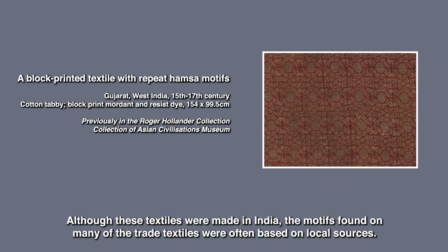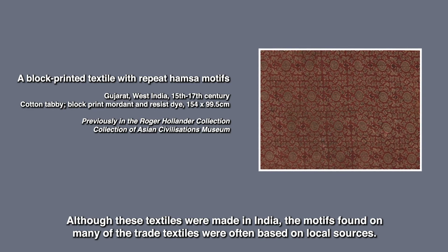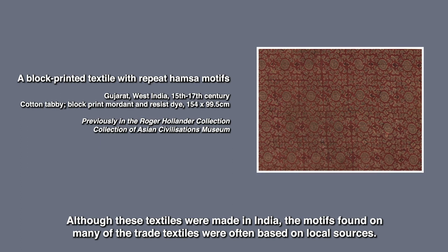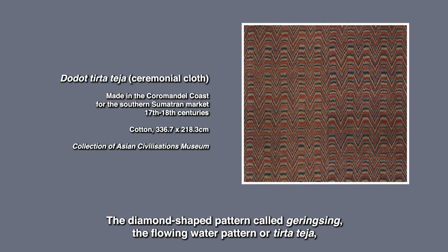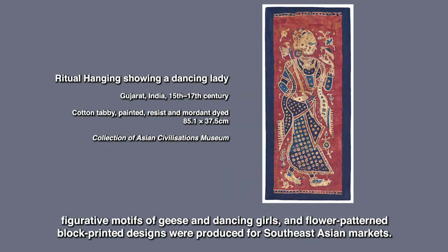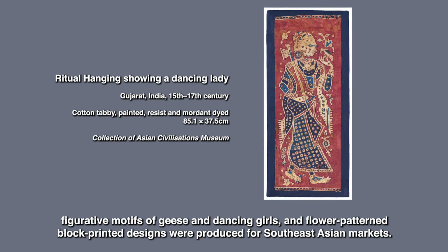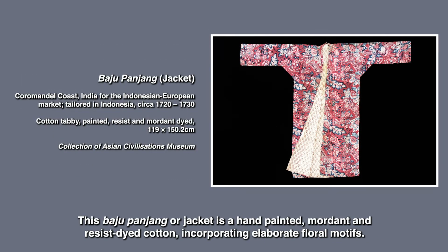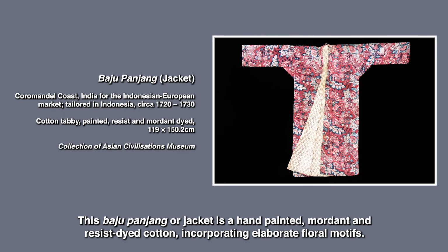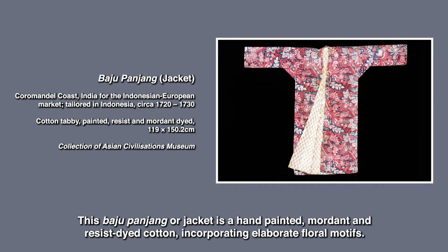Although these textiles were made in India, the motifs found on many of the trade textiles were often based on local sources. The diamond-shaped pattern called Gering Singh, the flowing water pattern or Tirtha Teja, figurative motifs of geese and dancing girls, and flower pattern block printed designs were produced for Southeast Asian markets. This Baju Panjang or jacket is a hand-painted, modern and resist-dyed cotton one incorporating elaborate floral motifs.